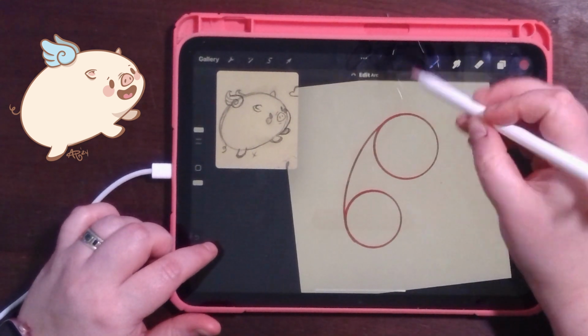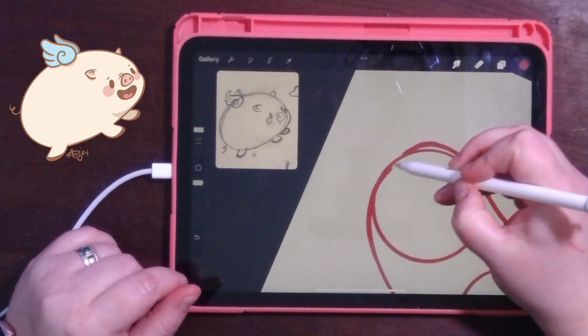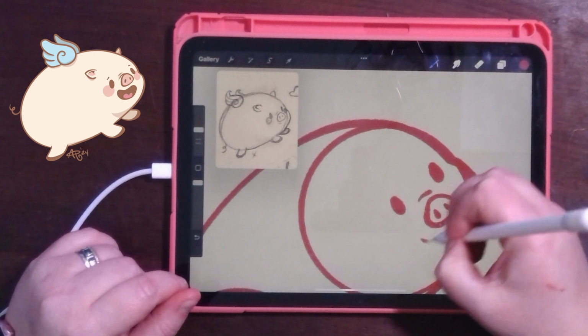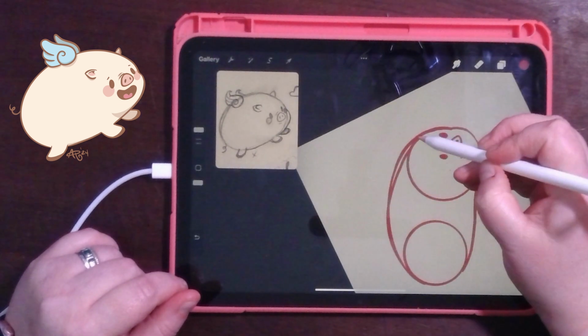Today we are drawing 3 cute animals again, just because I had them ready, so I figured why not. So we are starting with the flying pig. This is one of those instances where I find my sketch way better than my drawing. Most of the time that happens.